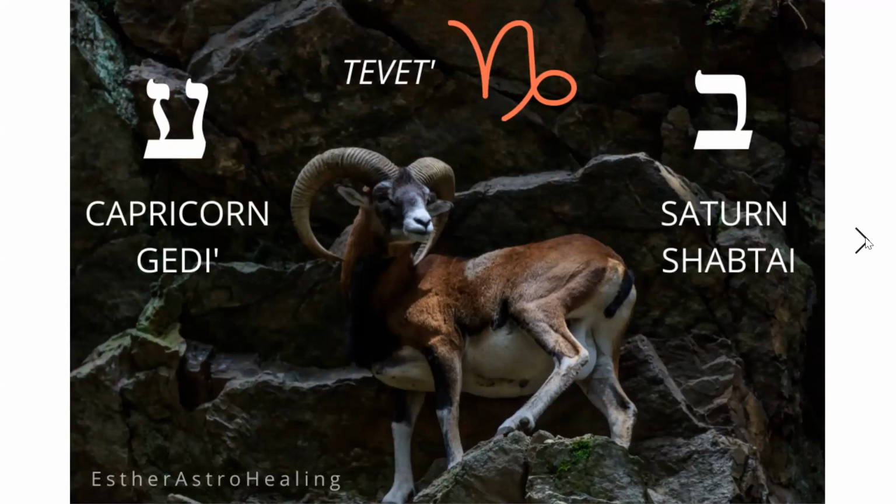the letter Bet creates the planet Saturn, and Saturn in Hebrew is Shabtai. And it's really interesting because Saturn belongs to the day of the week, Shabbat. And the name of Saturn is Shabtai. And the letter that creates Capricorn is Ayin. And in Hebrew Capricorn is Gdi. The month is called Tevet. So again, you can use these letters to meditate if you want to control the powerful energy of Saturn, or you want to control the energy of Capricorn. You can put them together, or you can meditate on them separately.